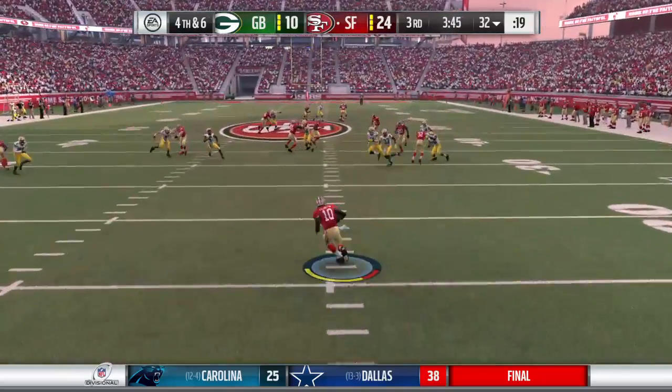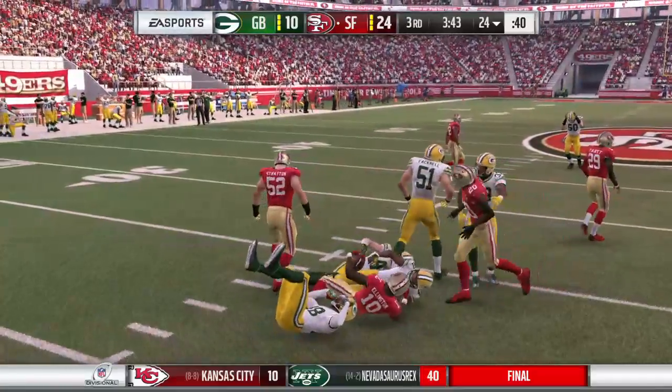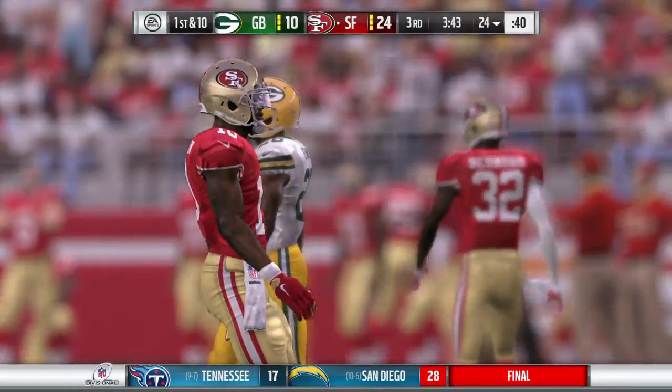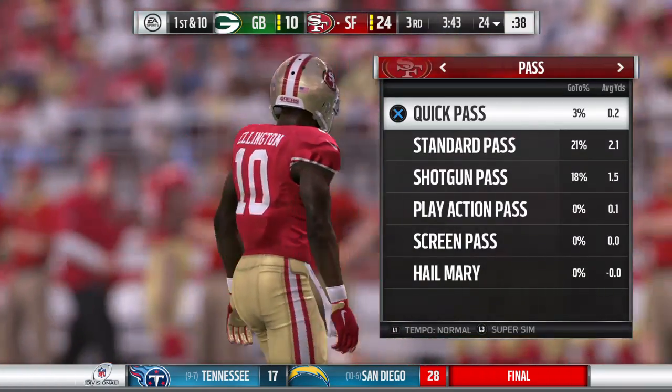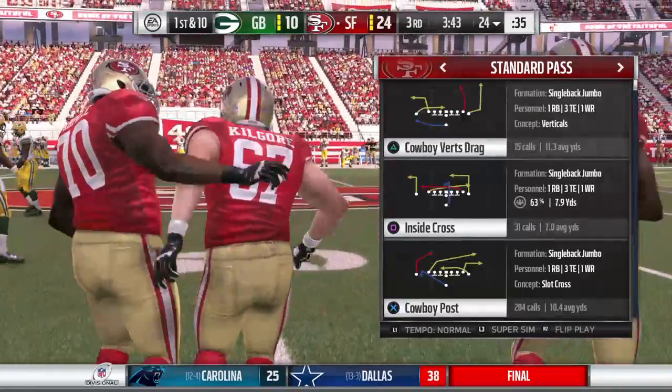Ellington now to return it. A very good return there. Give him an even 20 yards. And the offense will take over with a new set of downs. The 49ers offense now, they work their way back onto the field.